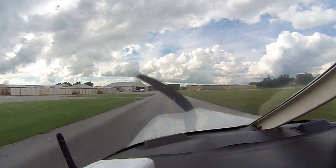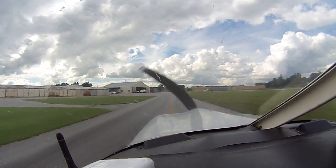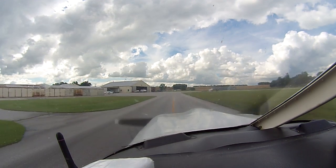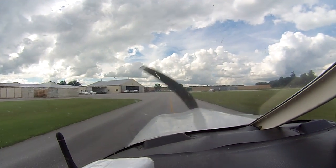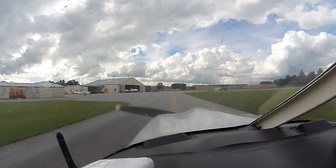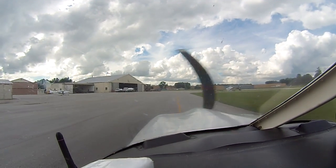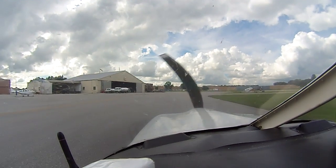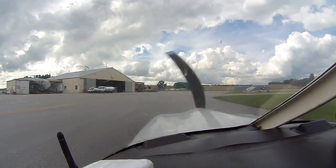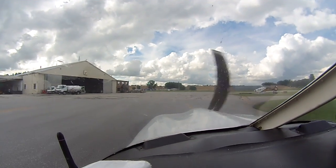This looks like an old hangars. See how they're rusted and barely maintained. There's a Bonanza. Yep. Medevac.